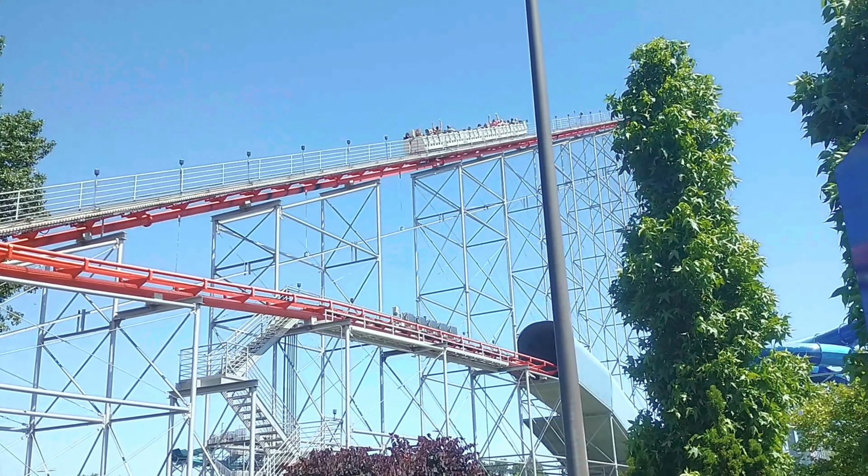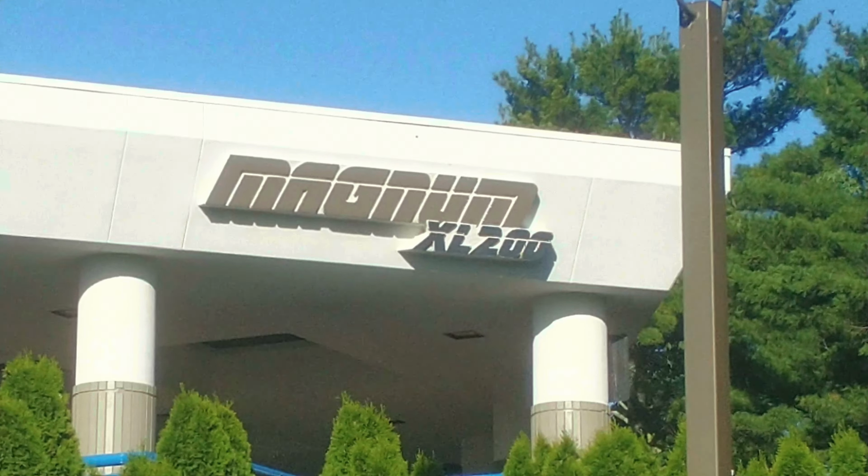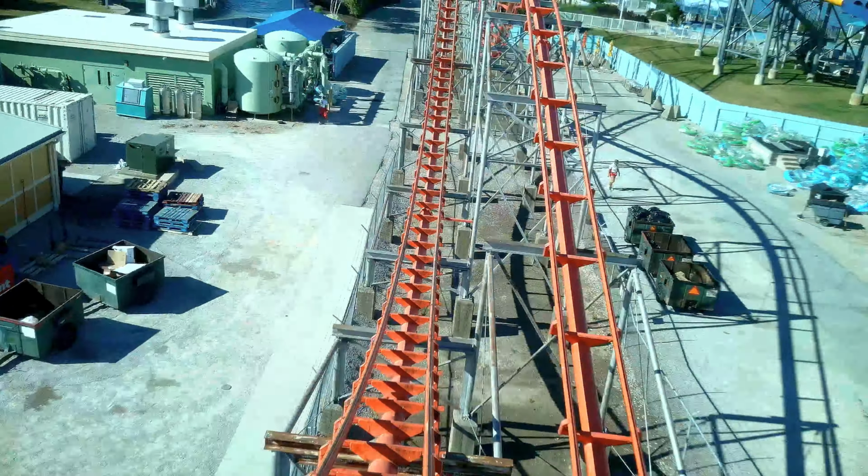As always, we will start off with the stats. Magnum has a height of 200 feet. I mean, it's literally in the name. Oh wait, no, 205 feet. Okay, I'm dumb. And it reaches a top speed of 72 miles per hour with an angle of descent of 60 degrees and a track length of 5,106 feet.